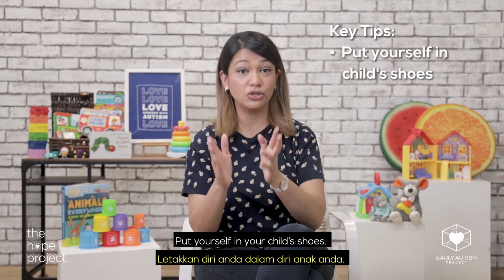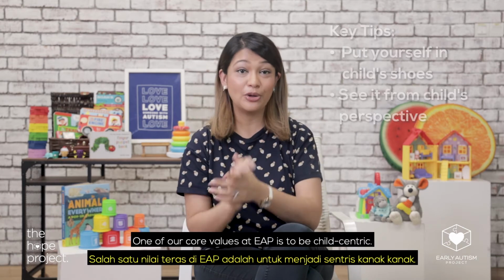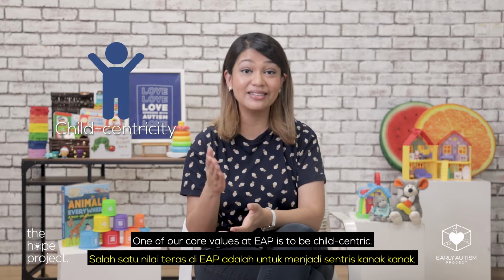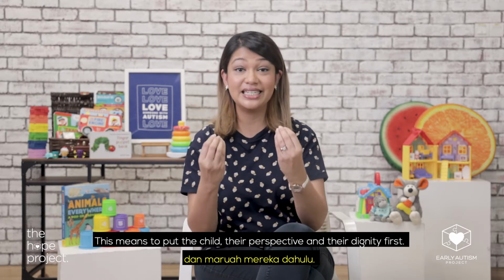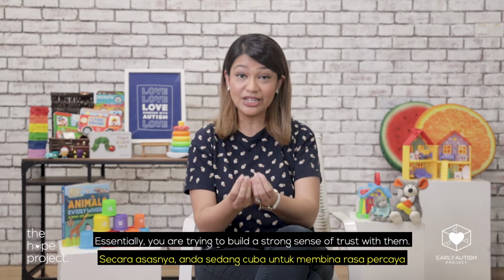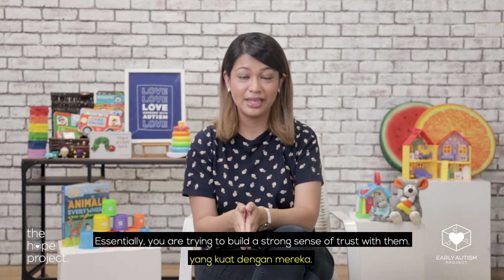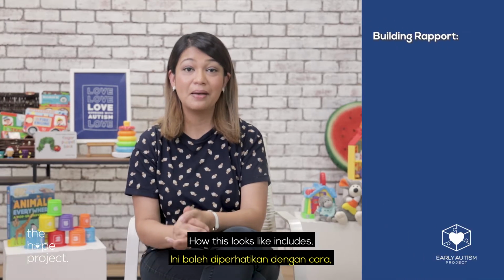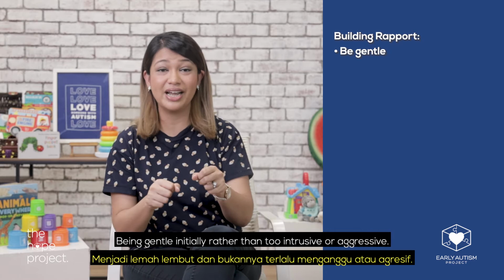Put yourself in your child's shoes. See it from their perspective. One of our core values at EAP is to be child-centric. This means to put the child, their perspective, and their dignity first. Essentially, you are trying to build a strong sense of trust with them. How this looks like includes being gentle initially, rather than too intrusive or aggressive.